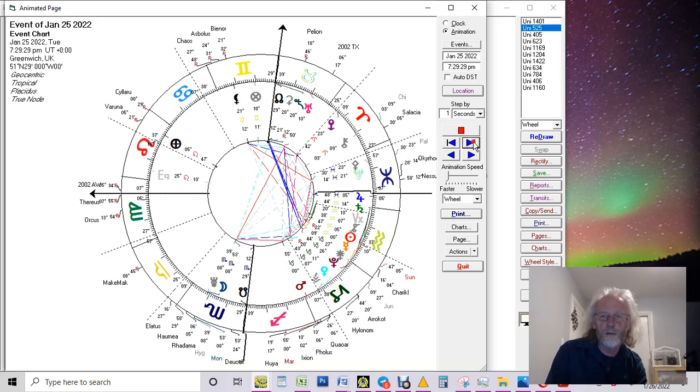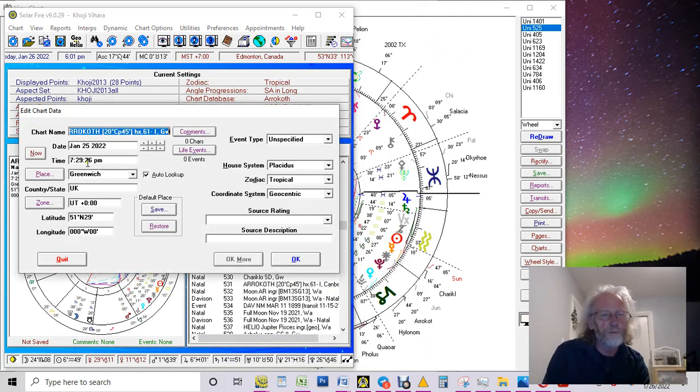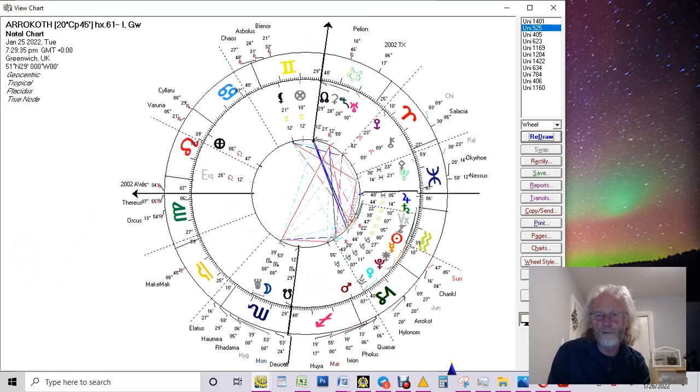44, 45. Here you see it, 2045. So we were just a few seconds off. So 29:35, that would be the exact time of the ingress into Hexagram 61. Now again 7:29:35. Let's just quickly change that here too. Yeah, you see I was 9 seconds off for some strange reason, which wouldn't really matter, but I mean, why not get it most exact? And then we say redraw, and then we have the exact figure 2045.